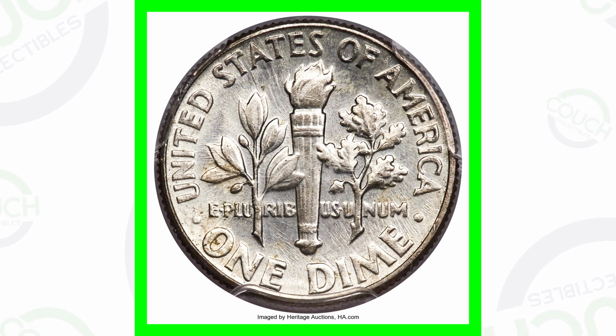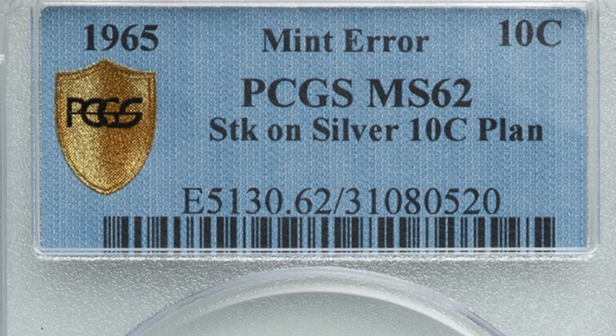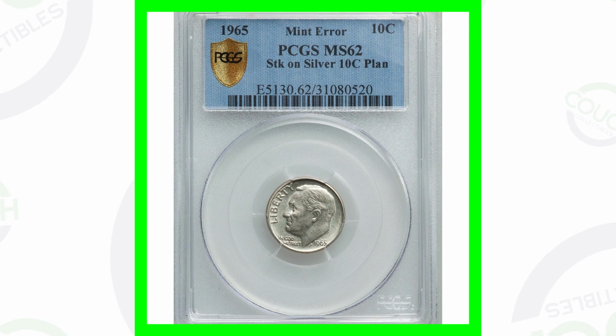This 1965 Roosevelt dime design was struck onto a silver 10-cent planchet. Now, in 1965, they're not supposed to be silver. 1964 was the last year that they produced Roosevelt dimes 90% silver, right, for circulation. This coin ended up selling for $9,000 because it was accidentally struck onto a silver dime planchet from the previous year, 1964. So always weigh your dimes.